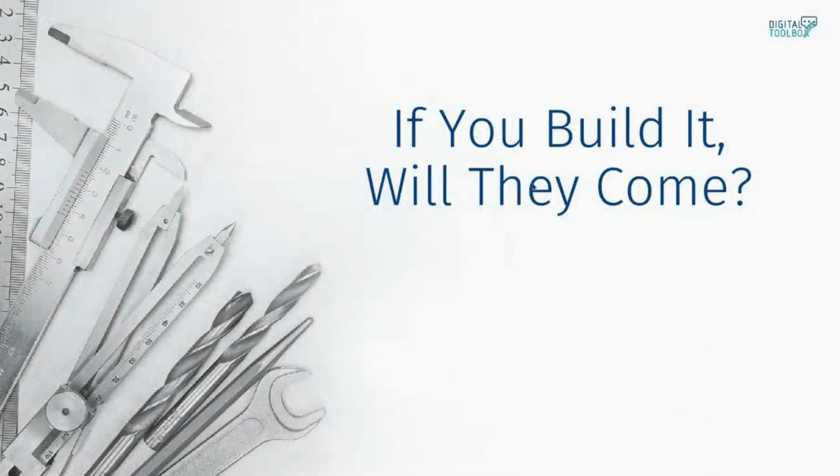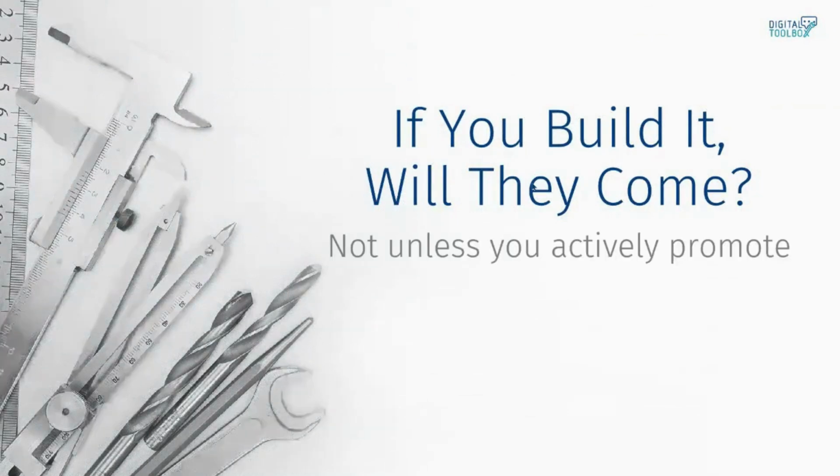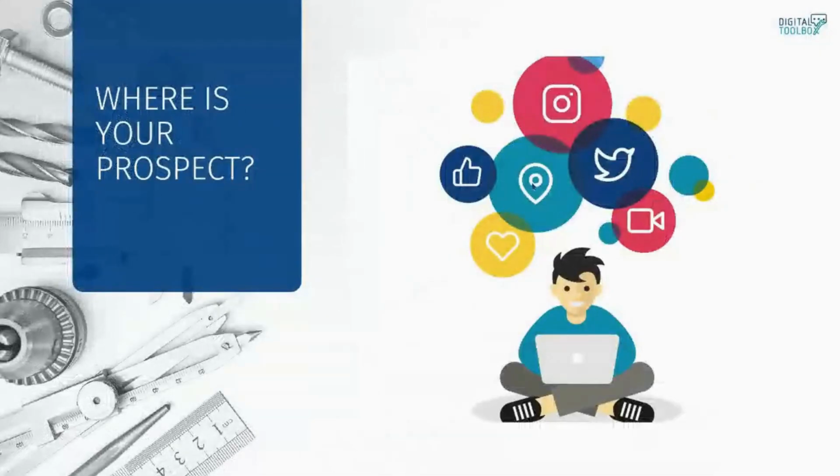So if you build it, they'll come, right? Maybe, maybe not. If you don't actively promote your offer, no one is going to find it. And so you need to think about where is your prospective customer? Where are they hanging out? Because that's where you need to promote your offer.